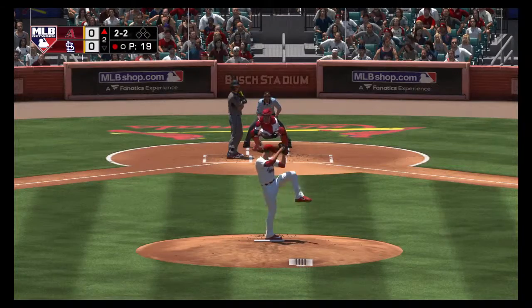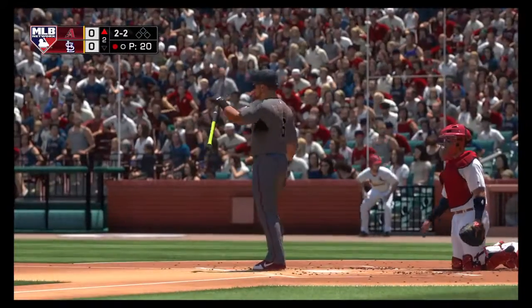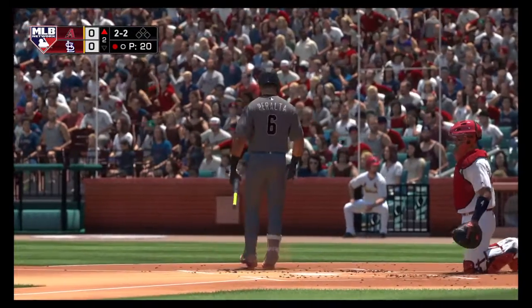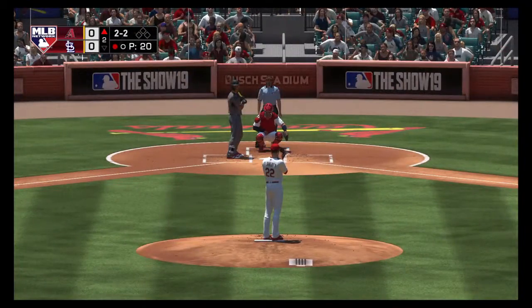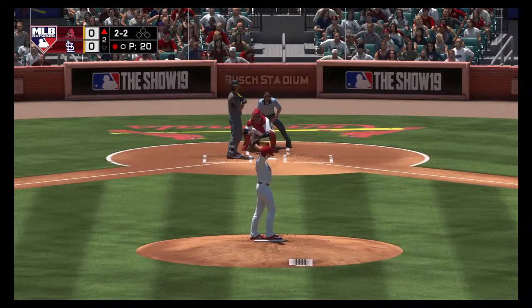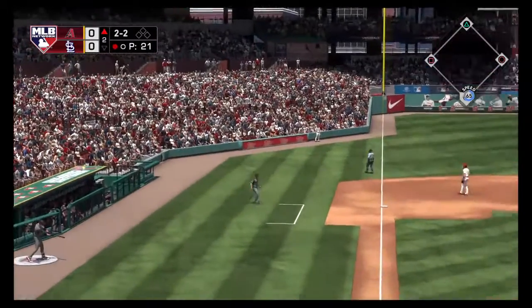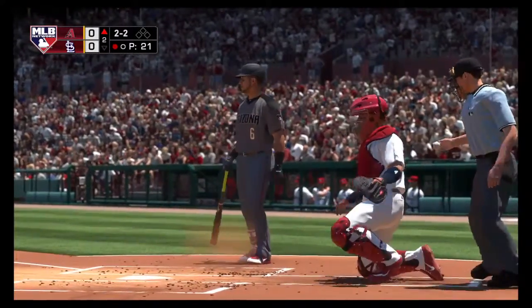The 2-2. And he fouls this one off. Bases are empty. 1 man out. Late on that one as it's fouled off to the left side.